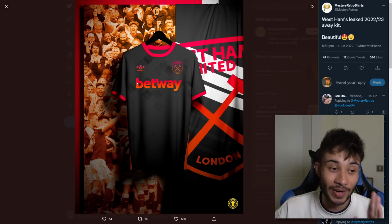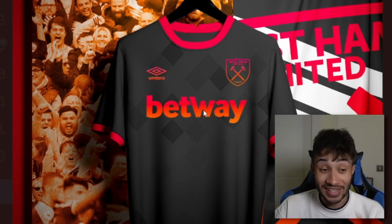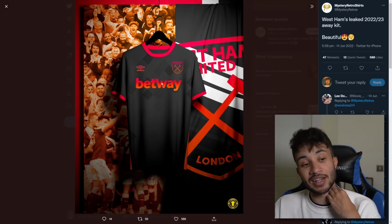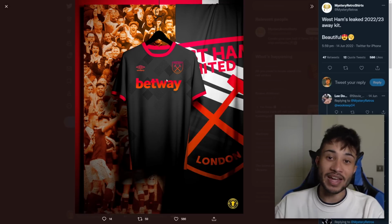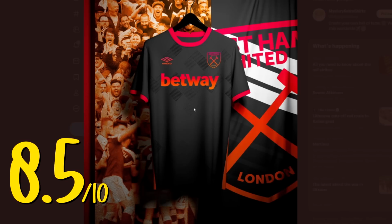I love this. The gradient on that logo and on the badge is amazing. But this is really, really nice. There's these little patterns as well. These sort of circular patterns in the back. There's, you know, really clean collar. It's obviously a black kit. And again, we've said a lot of black kits look nice, but then the sort of orangey pink vibe going on as well really pops out. This is nice. This is like an 8.5.